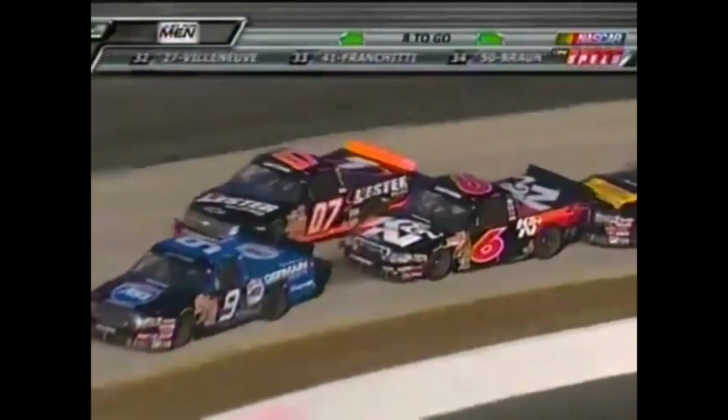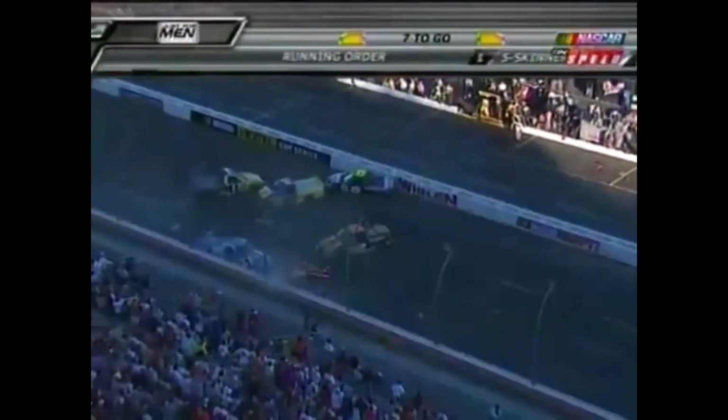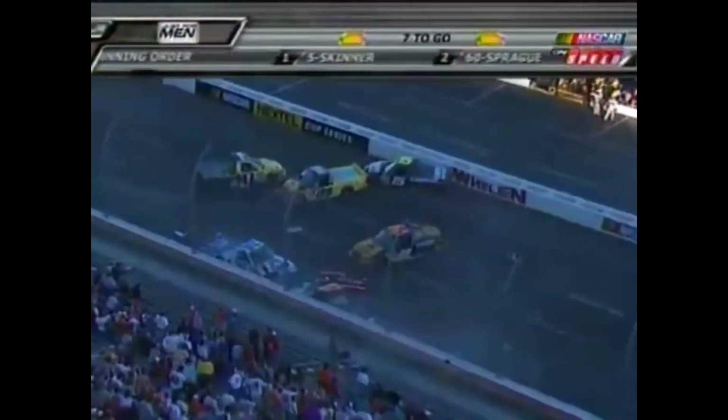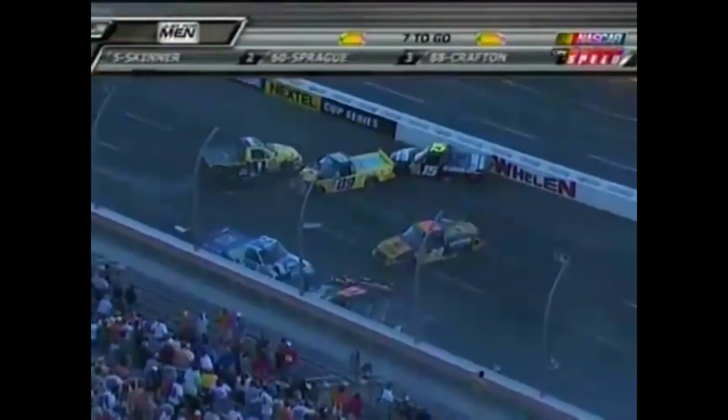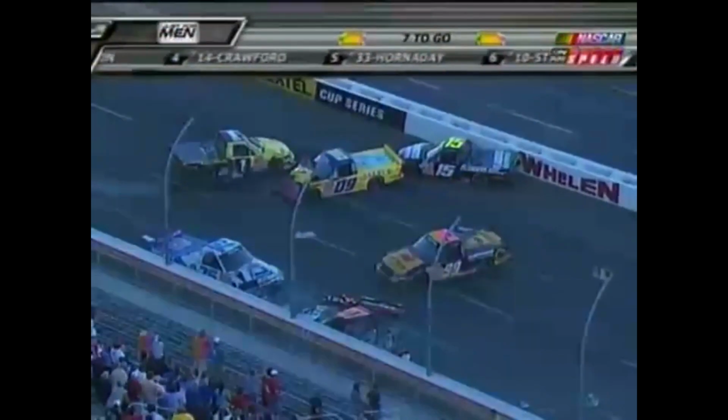But then he wants to get in that throttle and beat Jack Sprague off the corner. Oh, spin. Problems hard. There is the 07. And we just heard, again, another hit. That was the 09 of Joey Clanton. Wow. 07 of Tim Sauter got turned around. Joey Clanton came in and hit hard. Red flag is now out on the racetrack.